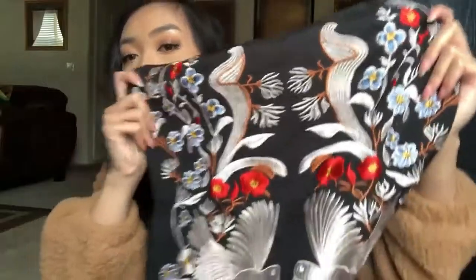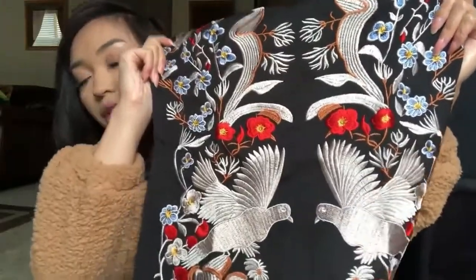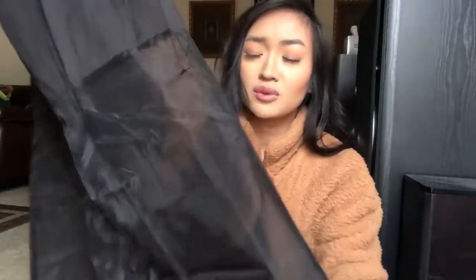So yeah. So this is a really cute dress. I got it in a size medium. So random, this was actually true to size. I could have gotten it a small. I really like how nice the quality was because this is all embroidered, like flowers and all the details with the birds. It's just so cute. And then the bottom part is like a mesh, so it creates this pretty mermaid form figure effect.